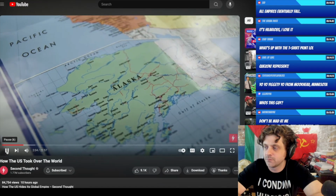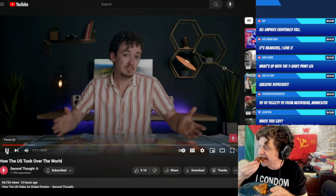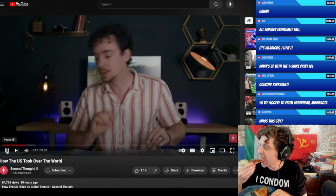Alaska somewhere in the corner. It's a map that's meant to tell us what the US is, and the map says that this is pretty much all there is. But that's not true. Hold on, let me show you. I have some other maps. Here's what I mean.